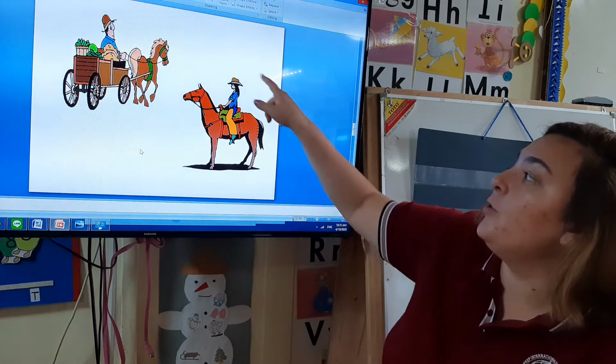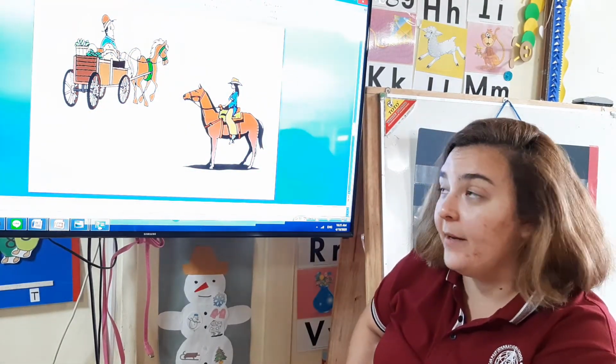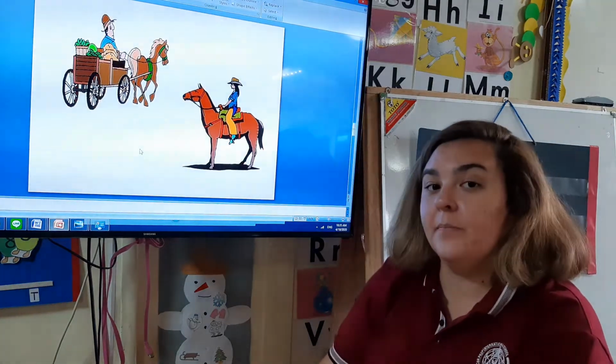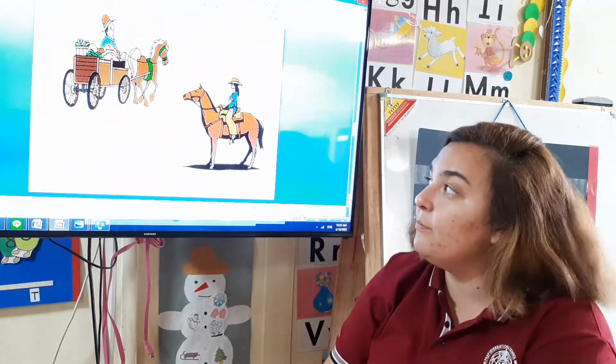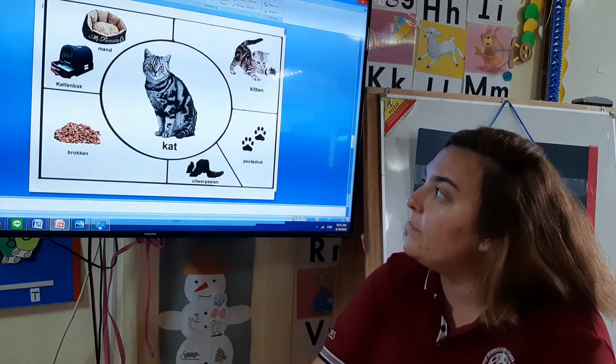As you can see here, this woman, what is she doing? She's horseback riding. What is this man doing? He's using the horse to pull fruits and vegetables to the market where he will sell them.